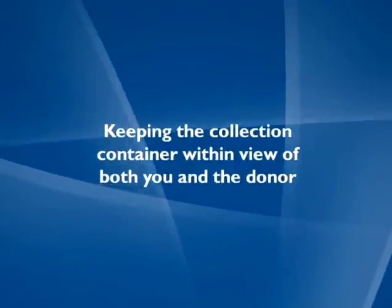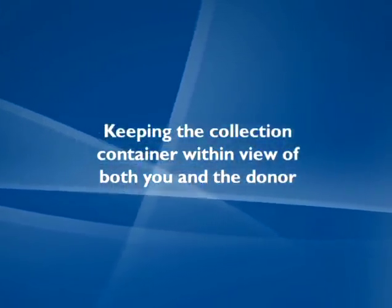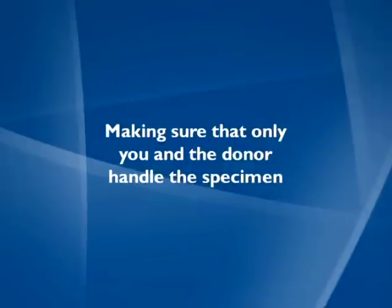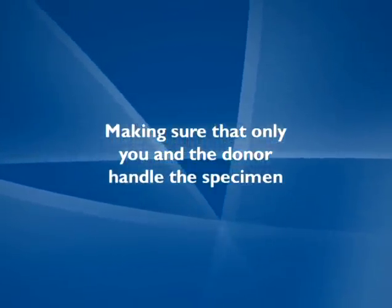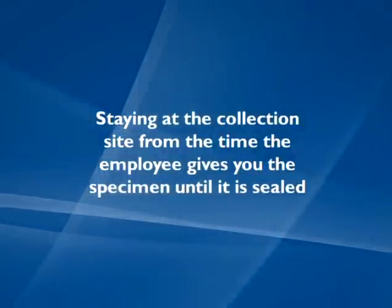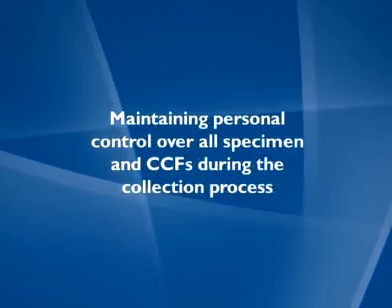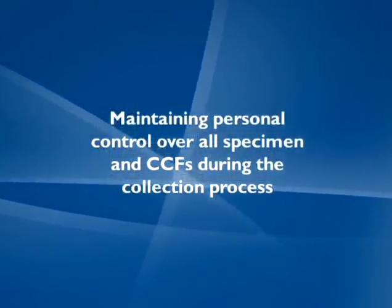Keeping the collection container within view of both you and the donor from the time the employee has urinated until the specimen bottles have been sealed. Making sure that only you, the collector, and the donor handle the specimen before it is poured into specimen bottles and the bottles are sealed. Staying at the collection site from the time the employee gives you the specimen until it is sealed. Maintaining personal control over all specimen and custody and control forms during the collection process.